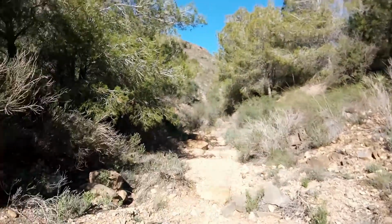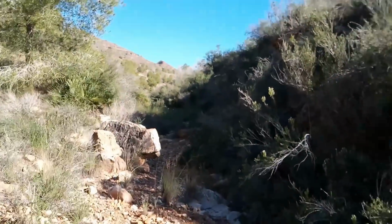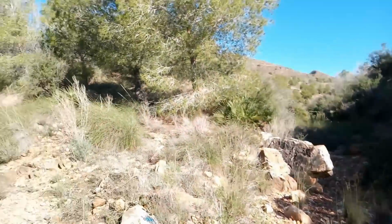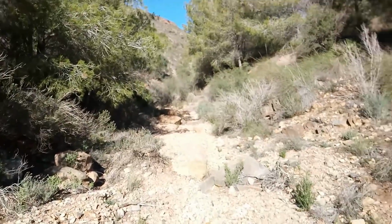Well, we've got a choice here. That way or that way. That way seems to climb slightly more steeply. This way looks like it is the main tributary. Let's follow this way.